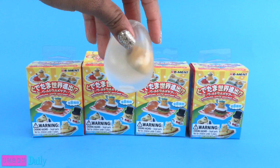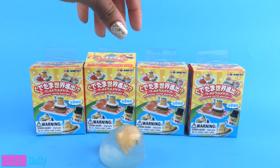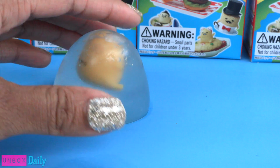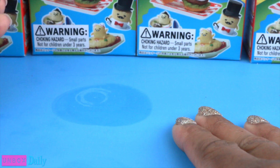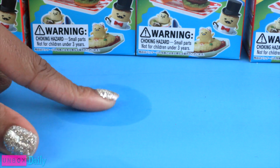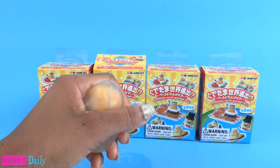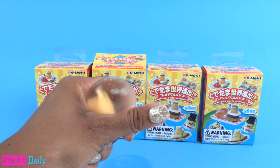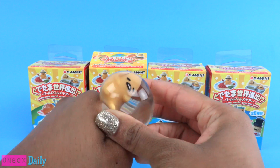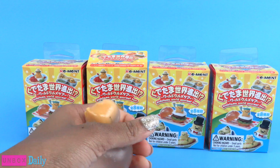Like, I'm afraid of what would happen if I dropped it on the table. Let's see. Whoa. It's not rolling around or anything. It's like stuck. Great. Now I have a little spot. But it is a lot of fun to just squish it. Just squeeze a little poor egg. Poor little egg. It's like, help!